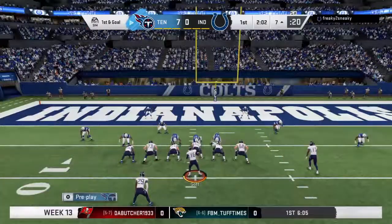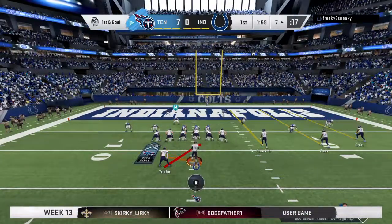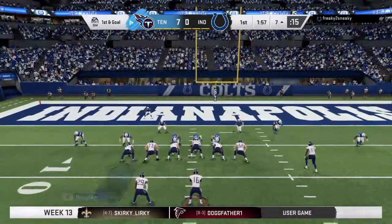Here we go. 180. 2 right here. Watch QB drop. Watch QB drop.